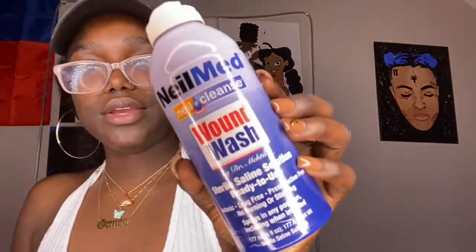Second thing, the taking care of it. So I use this new Neo Med Wound Wash Saline Solution, and this is a saline solution that I use for every single last one of my piercings. So you just get this and you get some cotton swabs. You can find this at CVS Pharmacy. You can find this at Walgreens. You can find this at Walmart. It's just an over-the-counter type of thing, and it's just a saline solution.